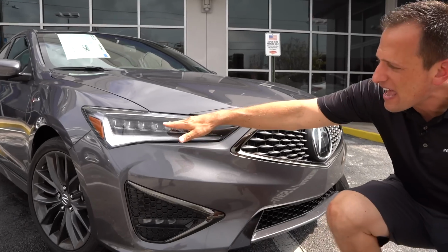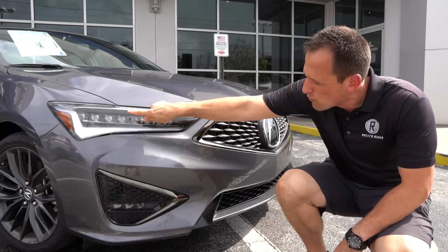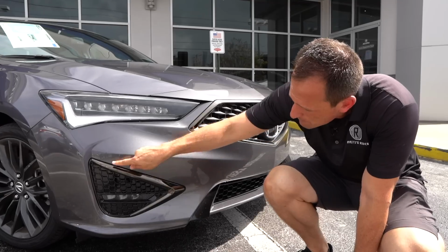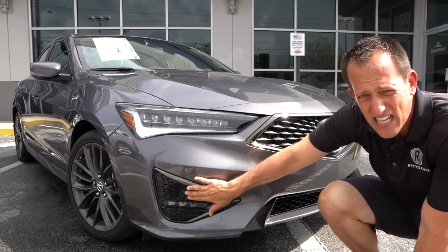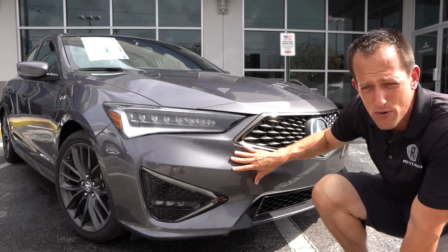I love Acura's signature dual LED headlight setup. Really slim and trim. You got your daytime running lamps and turn signals all built into one. As we come down, black chrome. I'm not digging this. I like the lighting. I'm gonna zonk this fake vent, especially that it's gloss black. I don't know why they did that. They should have just kept it smooth or used more of this beautiful paint.